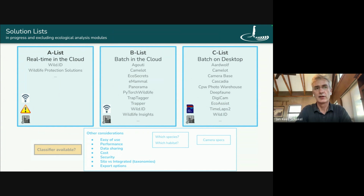Yeah. So this is a solution which is many of them, and not all of them, but many of them are kind of complete solutions. So they accept the camera, they allow you to process the images and so on and classify them. This is software, so I should say this is a software solution list. But for example, wildlife protection solutions includes also cameras that they provide with their solutions.